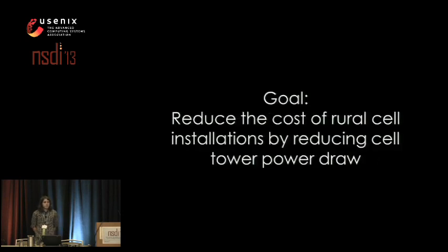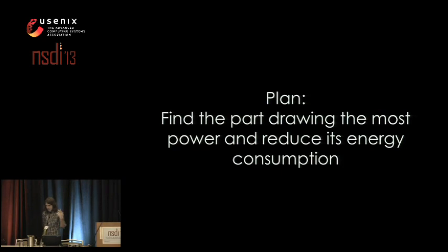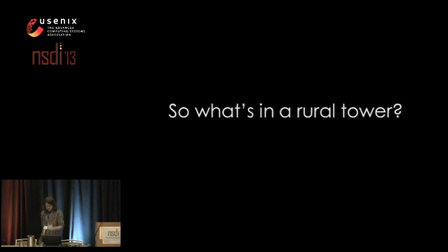So the goal of this work is to reduce the cost of a rural cellular installation by reducing the power draw of the cell phone tower. So our plan is to just find the piece of a cell phone tower that draws the most power and find a way to cut it. So let's start talking about what a rural cellular tower looks like.